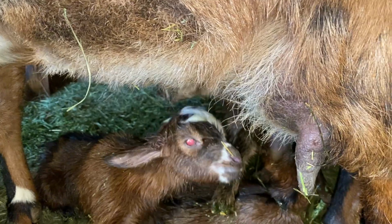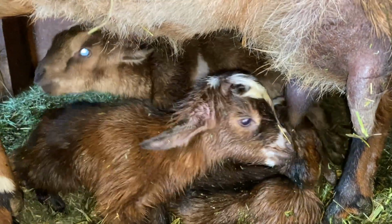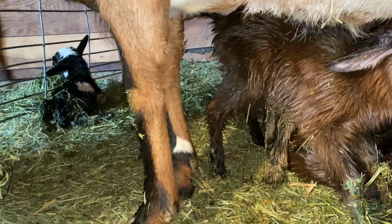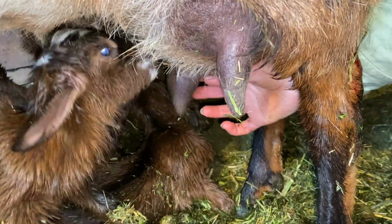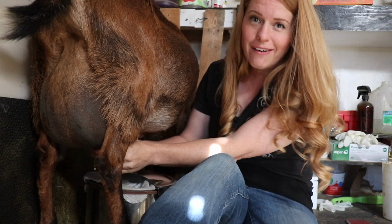Olivia here is my gal that had 4 babies a month or so ago, and she's doing amazing. She's taking care of all 4 of the babies, and we get a little bit of milk from her when I milk in the morning, but she's doing good. See what she has for milk, and then at the end I'll get her sample.